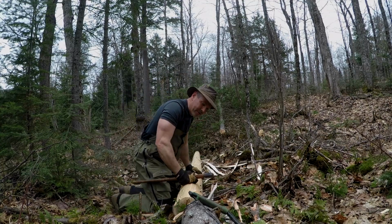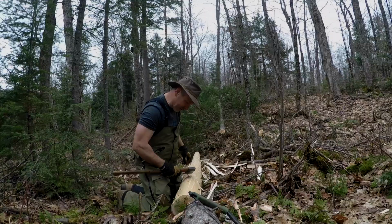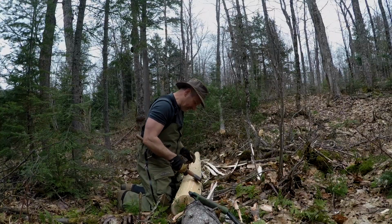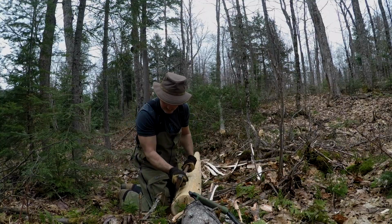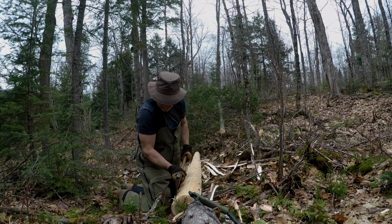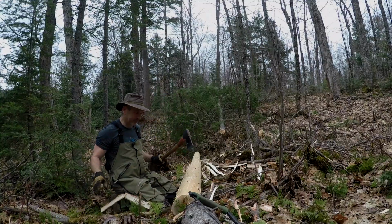So a proper draw knife or a little hewing axe with a flat side, which I do have in the truck, to actually skin that pretty quick. See how the axe can get down the side of it like that?